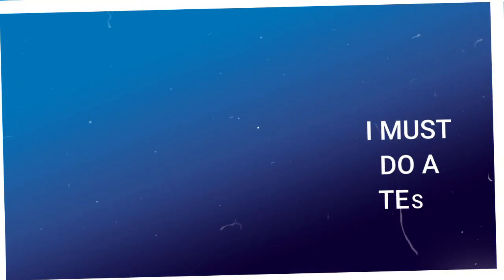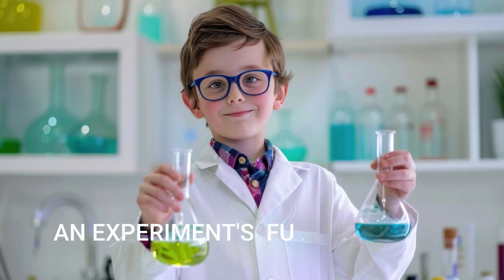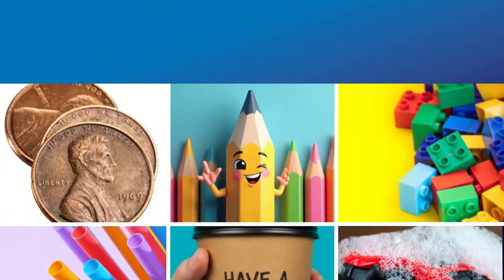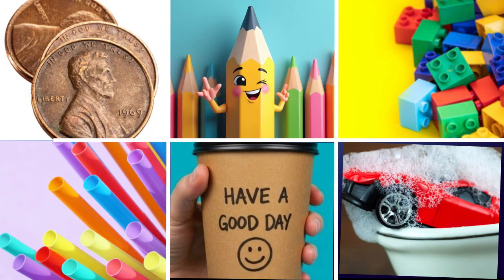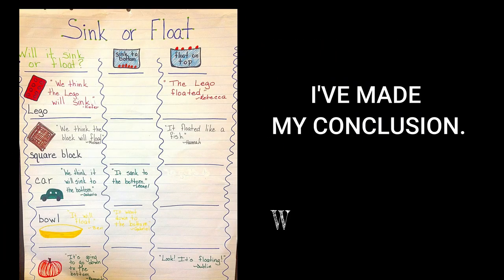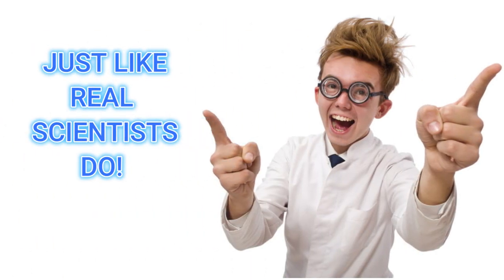I can't simply guess. I must do a test. An experiment's fun to do too. I test each item as noted and record what sank and what floated. I've made my conclusion, woohoo! Just like real scientists do.